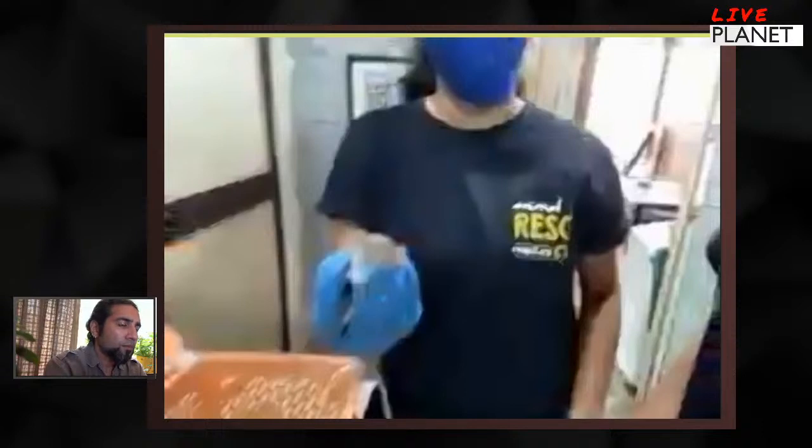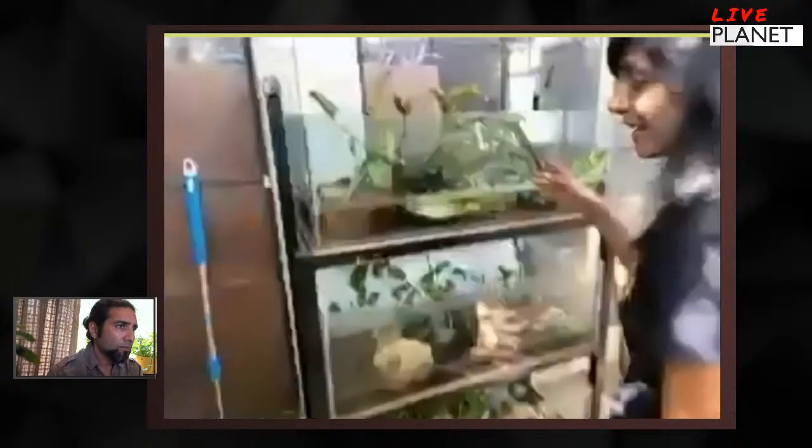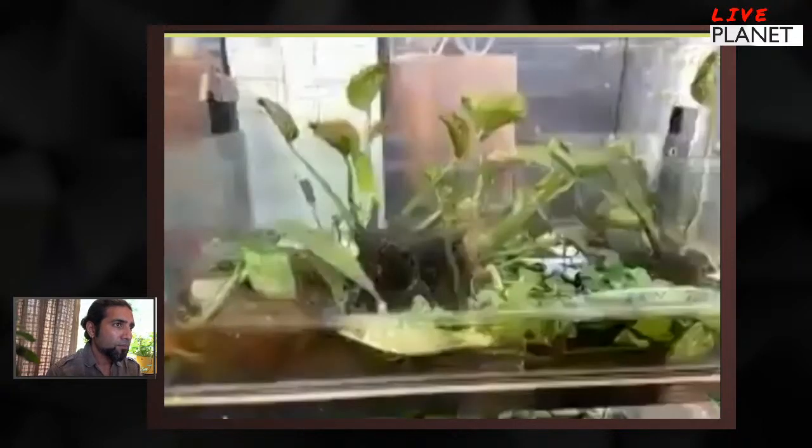We have very minimal handling in the ICU. Not too many people handle that. We have about 10 Indian tent turtles here. I don't know if anyone can spot them.